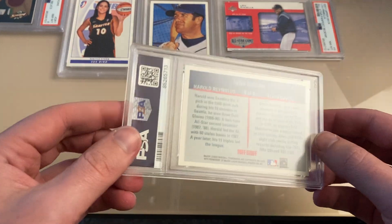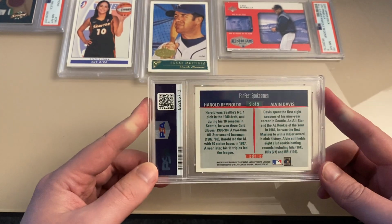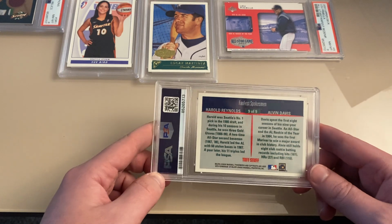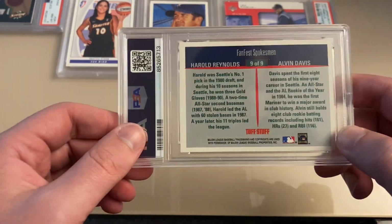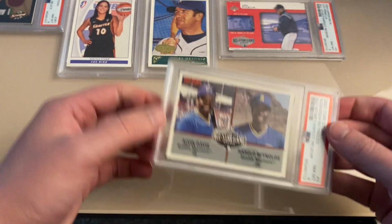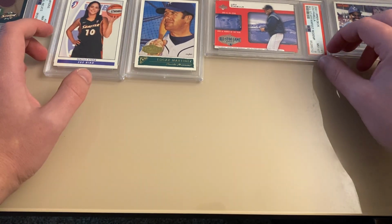Okay, last one. This is Alvin Davis and Harold Reynolds of the same set. So this was completing my set. I'm trying to get all those cards graded, and with this, I have all of them graded. Maybe at some point I'll try to upgrade these, but really, visually, there's not much that differentiates them from the 7s and 8s that I have. And then this one came back an 8 as well. So all in all, not that great of a submission.